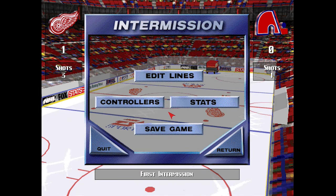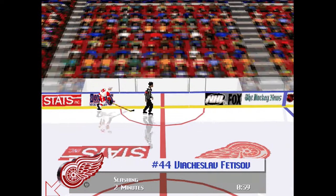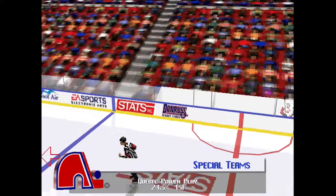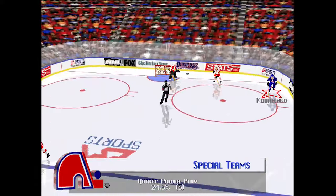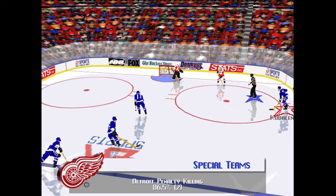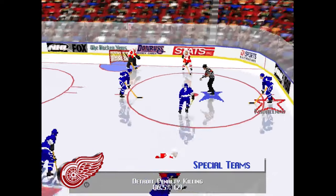After the first period, the score is Detroit 1, Quebec 0. Vyacheslav Fetisov, 2 minutes for slashing. We've got a power play here.